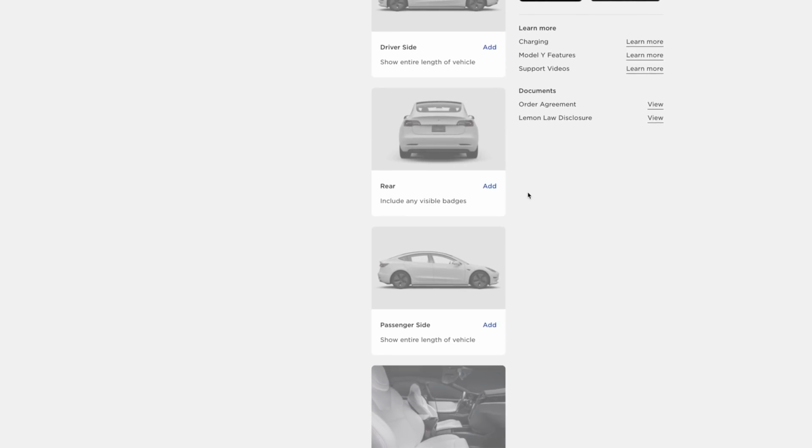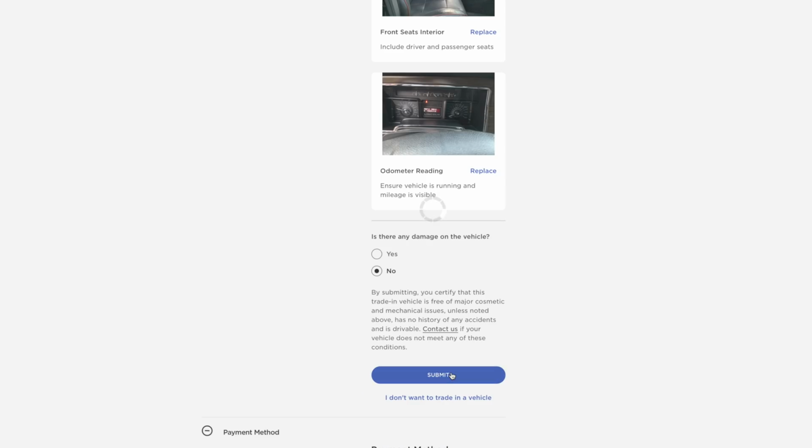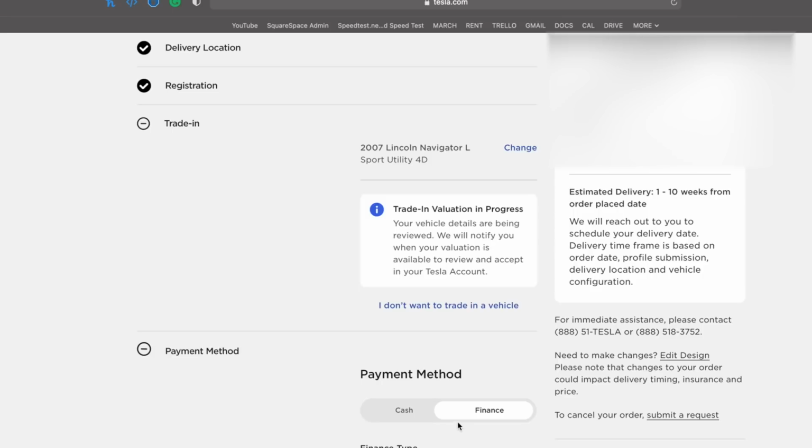This took probably 5 minutes, the most lengthy part, just because you have to go out and take pictures. Once you get all the info filled out, it was pretty simple. Tesla sends this off and says to check back at a later date to get your actual trade-in value of what Tesla's going to offer for the car.